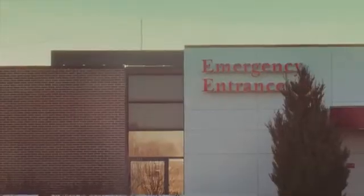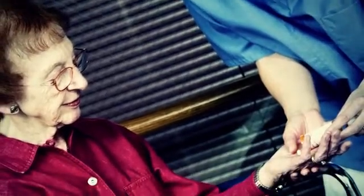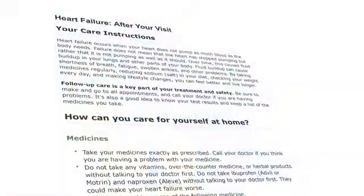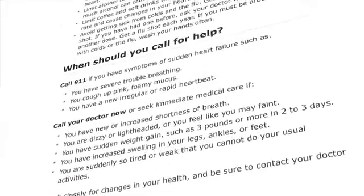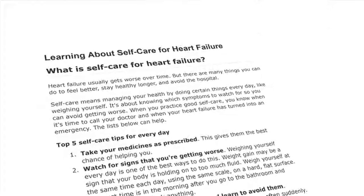The patient that sticks out in my mind the most is a patient that came in through the emergency department. She wasn't taking her meds because it was such a new diagnosis. She didn't understand the disease process and why it was so important for her to take those medications. Giving her the patient instructions, I was able to explain to her the seriousness of the disease process, and then she understood she really needed to take her medications.